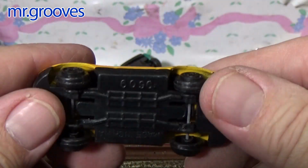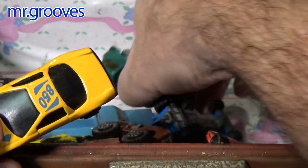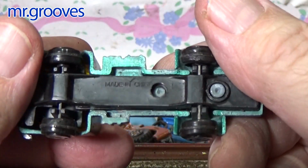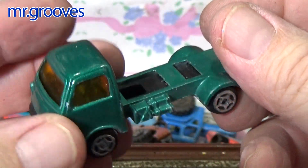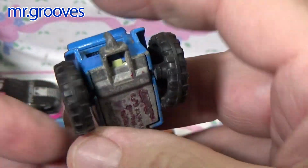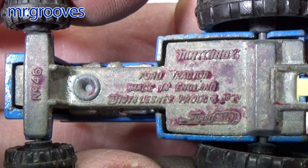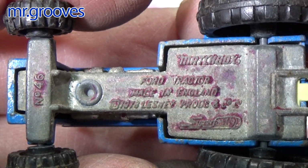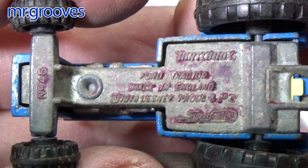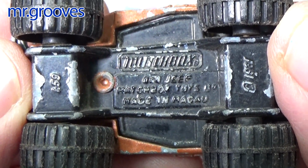Oh, this is one of those cheapy cars that you get 20 for $5. This one, what is this? This might be the same. Tractor. I know some people like to collect tractors. Me, myself, not my thing, to be honest with you. Matchbox Ford tractor. And it looks like someone might have took a Sharpie, a marker, and kind of detailed the base a little. The next one is a Matchbox 4x4 Jeep.